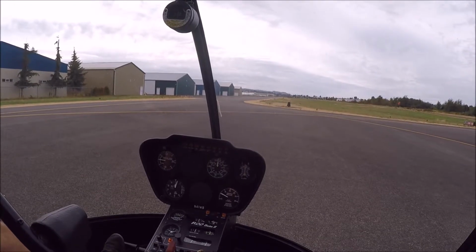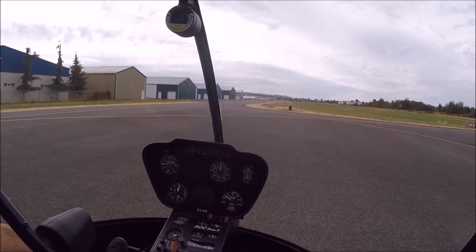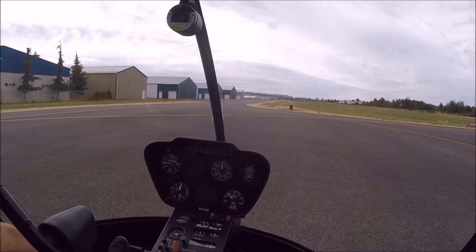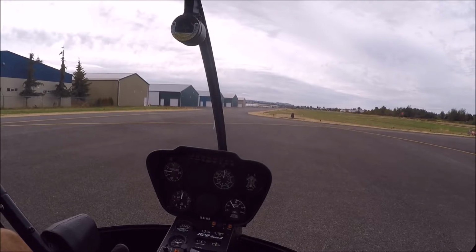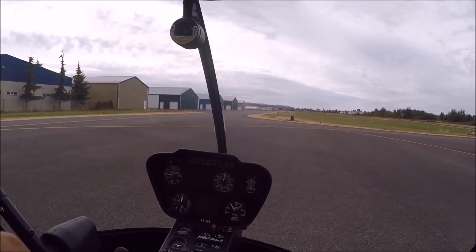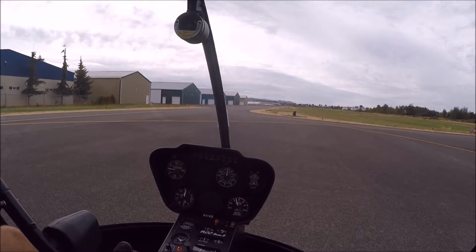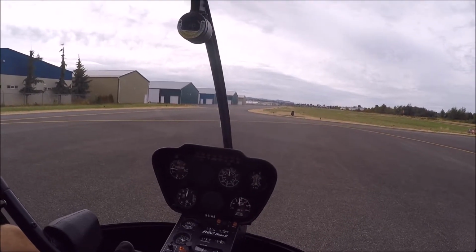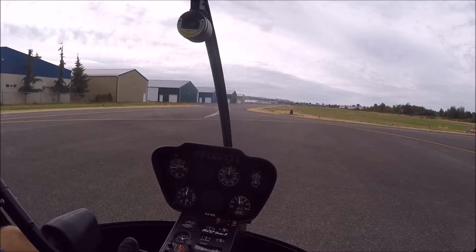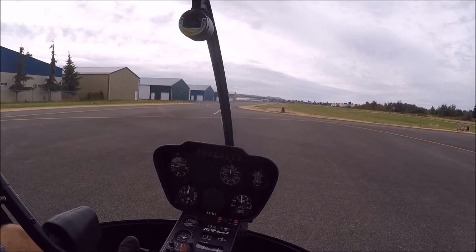All right, so same deal. Come up on the collective until we get all the way light. You're going to feel we're going to start to get light. We'll start kind of dancing a little bit. Not until we're all the way light do we want to start pulling up again. Just feel it at about 15. Like I said, just make it a two-step process. One step is to get all the way light on the skids and neutralize all movement. Step two is to rise up to a 3 to 5 foot hover from there.